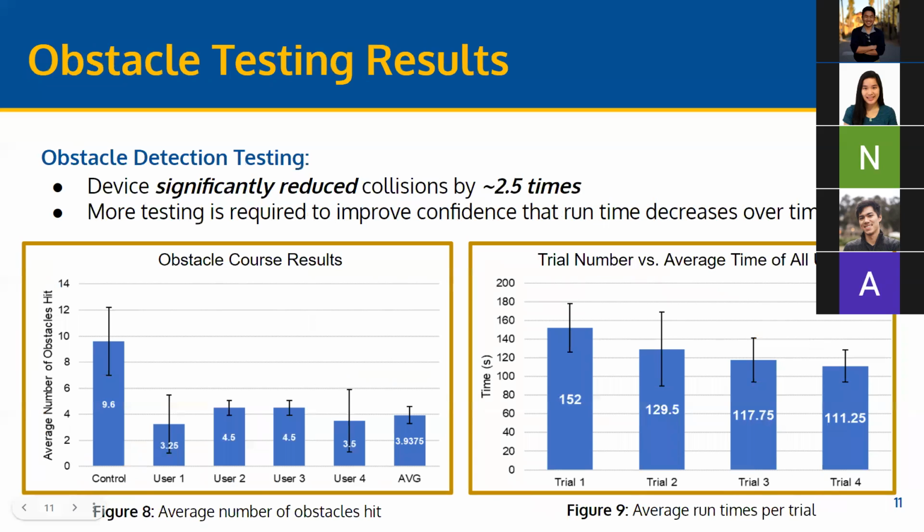The results of our obstacle testing show that our device significantly reduced obstacle collisions when compared to a blindfolded control. The left figure highlights this, showing that obstacle collisions were reduced from about 10 collisions per run for our control to about 4 collisions per run for our device runs. While this preliminary testing is promising, further testing on visually impaired individuals with training in current aids is necessary to determine if our device can actually improve performance. The right figure shows average times for each trial across all subjects.